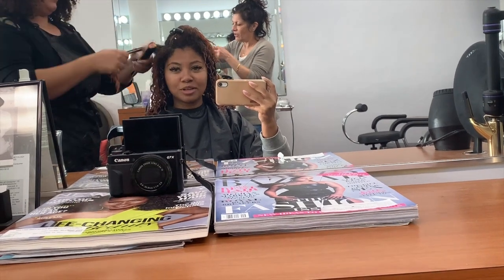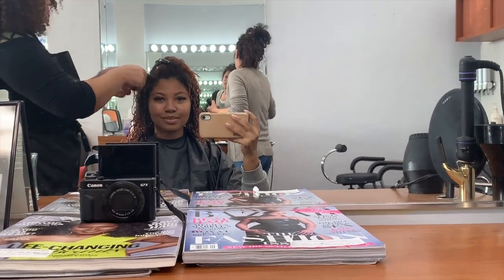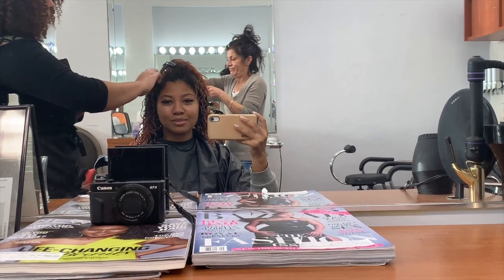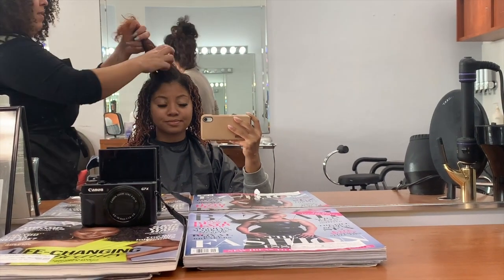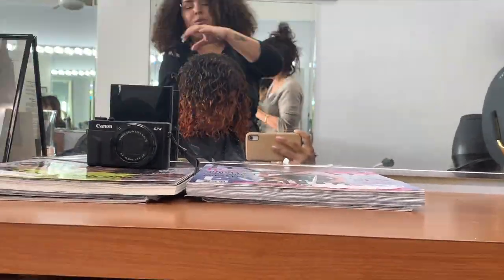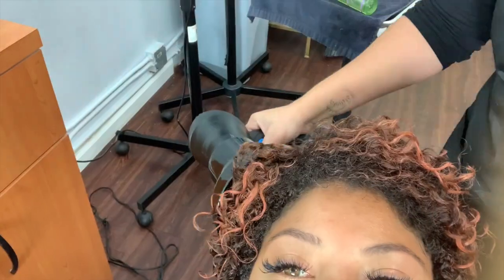So she's basically just brushing through my hair to make sure it is all combed out and spraying it down so it's super moisturized, and then she applies some product, which honestly I use this method and it's so good. I went home and I tried it myself and it actually does make a huge difference. So she's just going ahead and drying my hair off a little bit before we diffuse it, and here we are diffusing it.